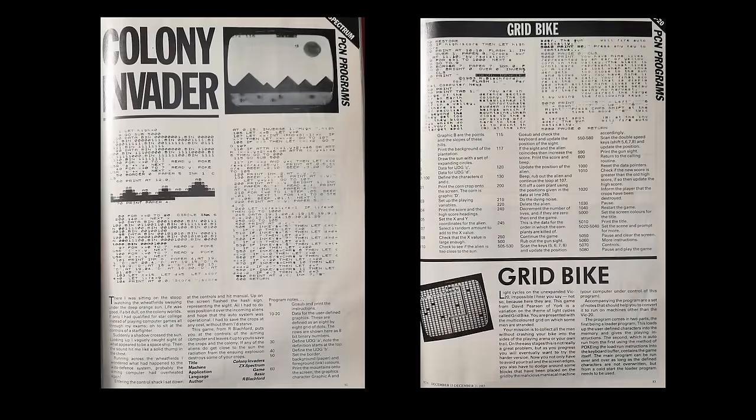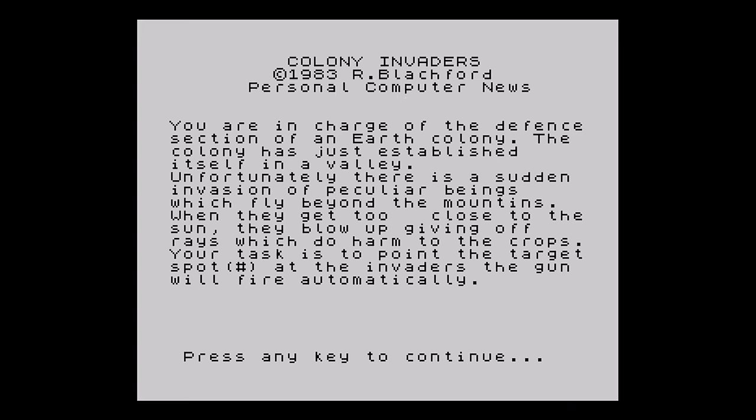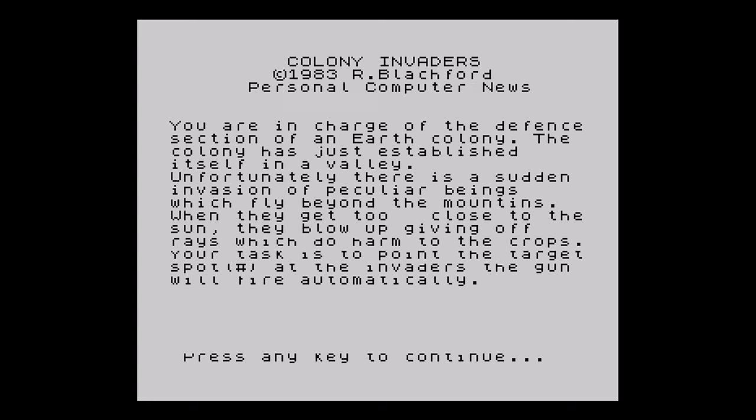Colony Invaders appeared in Personal Computing News in December 1983, and it was written by R. Blatchford. It's a small listing, which when joined together fits about a full A4 page. Despite this though, it had its problems. The number 4 being placed on screen when an alien blew up, duplicate code everywhere, and code that wasn't restored when the game restarted, and many more. Eventually though, we can see it.